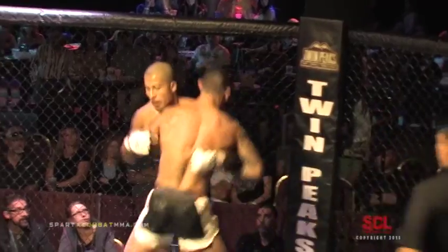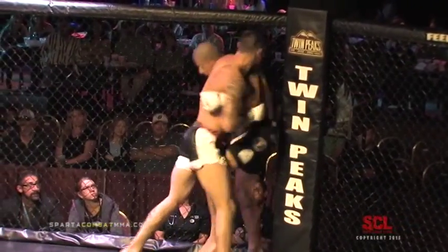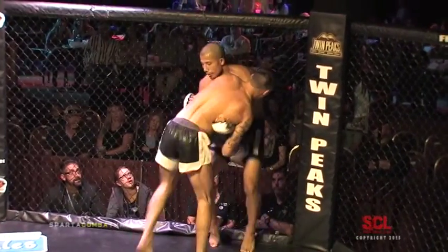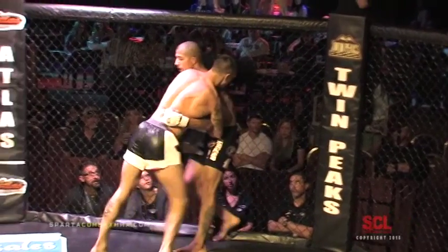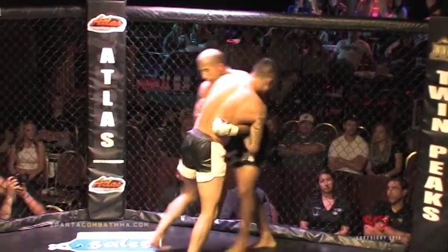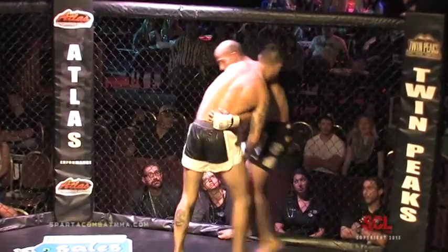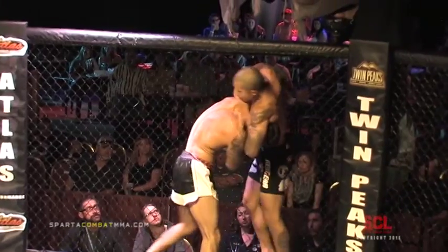Nice turn by Navaro against the cage. Looking to set up either that big right elbow, there it is, or that big right hand, one or the other. Current RFA champion in the corner of Cano, Mr. Matt Manzanares, and current Glory fighter, Mr. Justin Houghton, in the corner of Navaro this afternoon. So a lot of experience both in and on the outside of the cage.